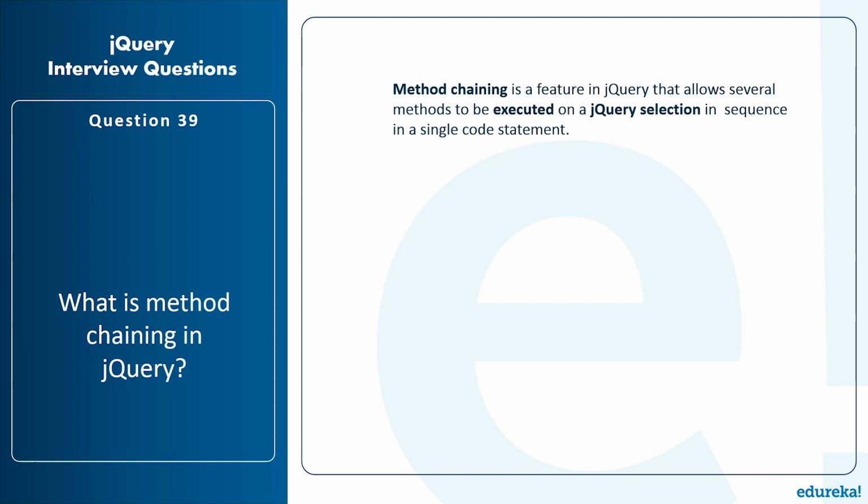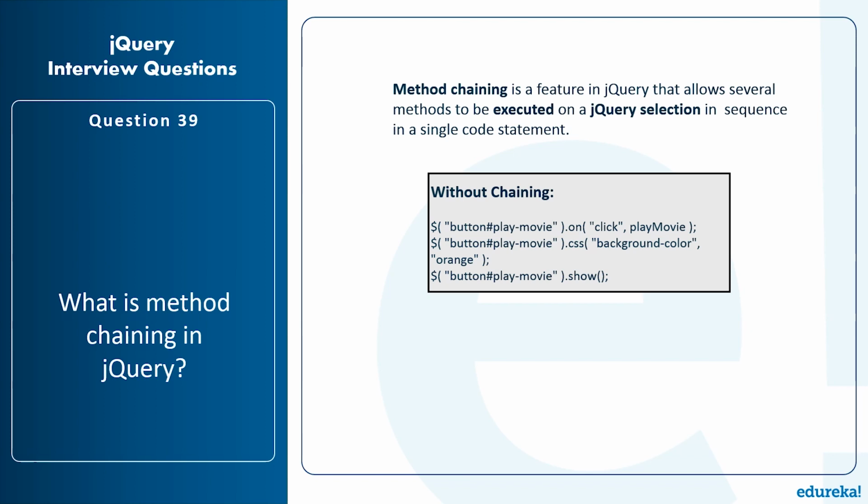So the first example is without chaining and the second example is with chaining. You can notice that with chaining the button only needs to be selected one time, whereas without chaining jQuery must search the whole DOM and find the button before each method is applied. In the first one, on click you play a movie, change your background color as well, and then you have your .show method. But here you have to search your entire DOM and find that button first, and then apply all these methods.